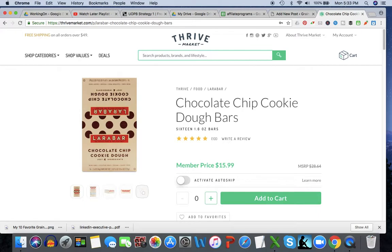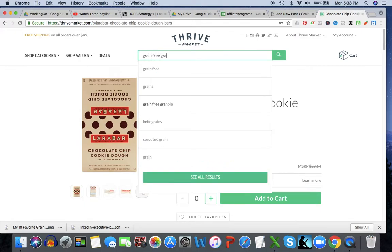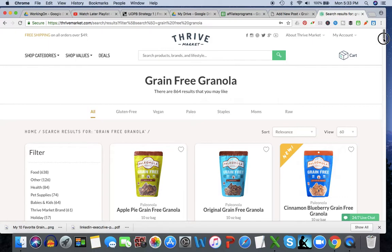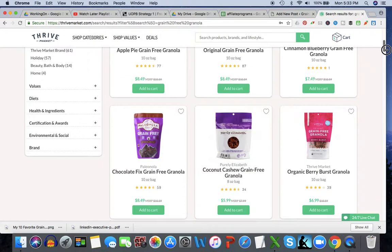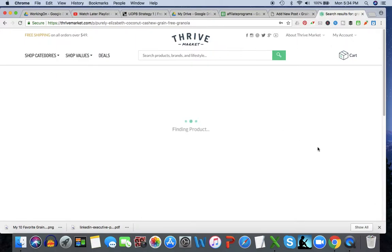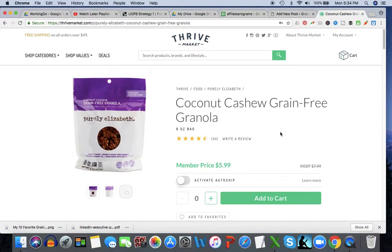Number 2, they have some grain-free granola that is really good, right here. They have a couple of different options, and I haven't tried all the options. The option I really like is the one that is a little less expensive. You can see some of these are kind of expensive, but it is this Purely Elizabeth Coconut Cashew Grain-Free Granola, 8-ounce bag for $5.99.